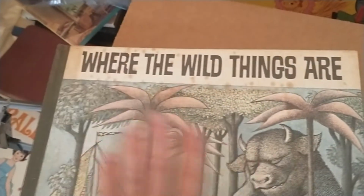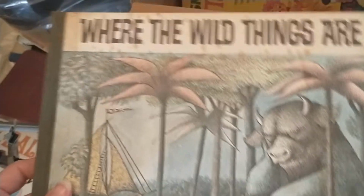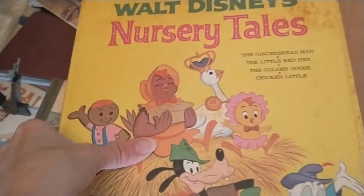You see, we have a mold problem. Our house is from the 1800s, and we just have a mold problem here, so you can see mold on there. But this is a great book, Where the Wild Things Are. Definitely not getting rid of that. That's one of my old books from when I was a kid. This one also has some moldy stuff on it. I need to just wipe it off. I'm not getting rid of that because I think that's from when I was a kid. Let me see. Yes, my parents wrote in that.